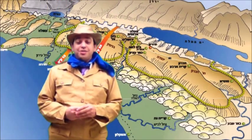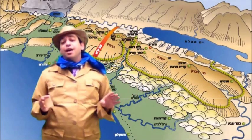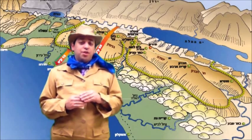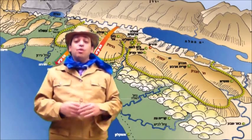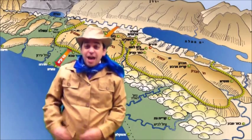Perfect. Next on our list, we have the area of the Yam HaMelech, which is this whole beautiful area that runs all the way down here. And the Yam HaMelech, it's very salty, and the water is very thick with salt, and therefore you can just sit back in the water and relax without a chair, and just float around. So when we hear Yam HaMelech, we're just going to sit back and relax. Ready? Let's try it. Yam HaMelech!